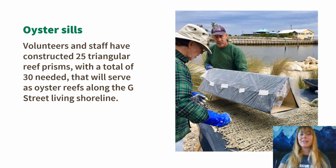Volunteers have also been assisting staff members with constructing oyster sills. UF's own Dr. Mark Clark devised the formula and built the mold for the triangular reef prisms. With the help of volunteers, raw materials become building blocks for oyster sills made entirely of biodegradable materials such as jute mesh. These reef prisms will be filled with recycled oyster shell and placed along the G Street shoreline to serve as attachment substrates for oysters.